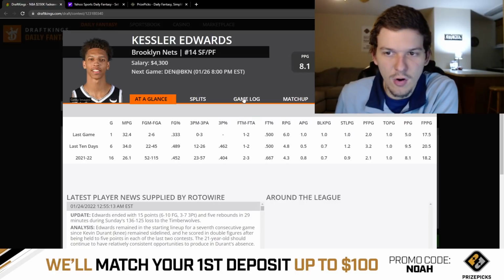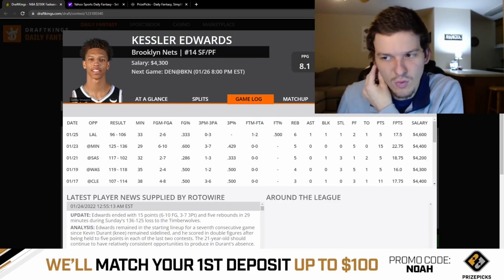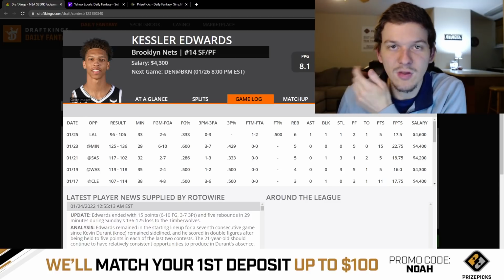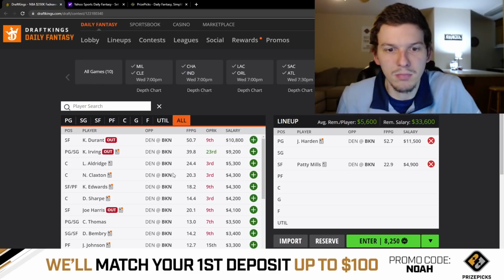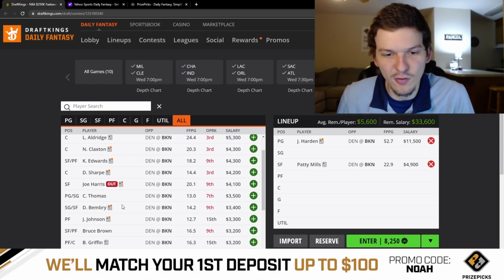Kessler Edwards should keep starting. He started again on Tuesday, played 33 minutes. I think he starts and plays mid to high 30s minutes. He hasn't been great on a point per minute basis, but the minutes will be there for Kessler Edwards, which at least makes him a playable value. And that's probably it from Brooklyn. I don't see really anything else I want to go to.